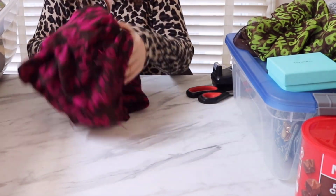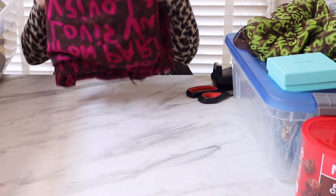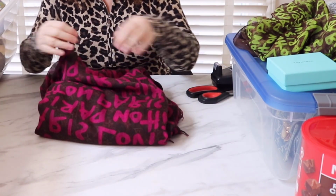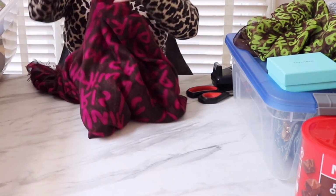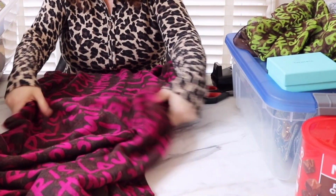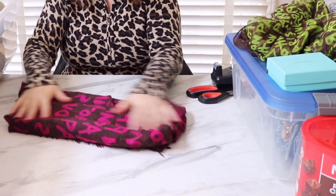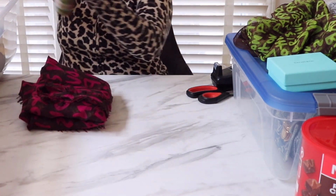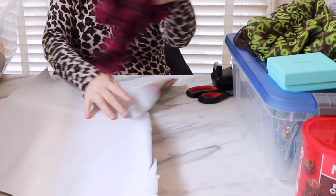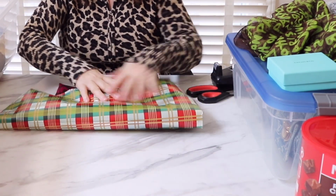I'll start out with this vintage Vuitton scarf. It's large. It's quite large, as you can see. Let's see if it'll fit in this paper.